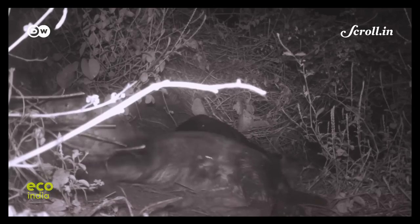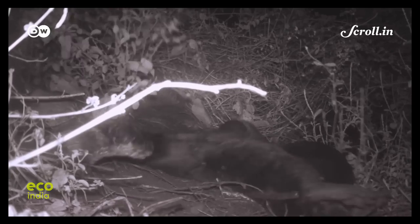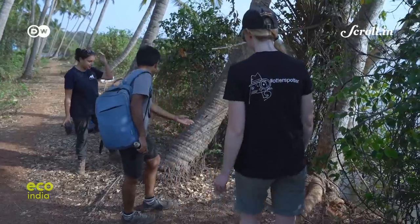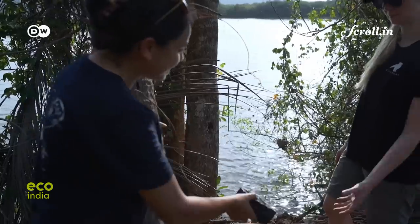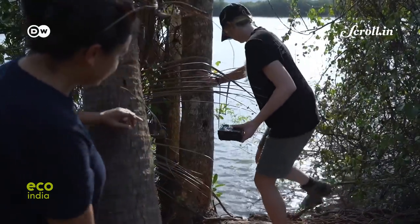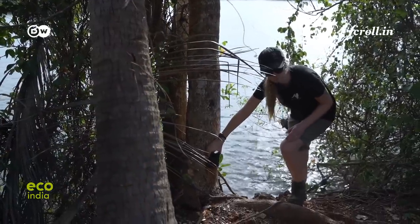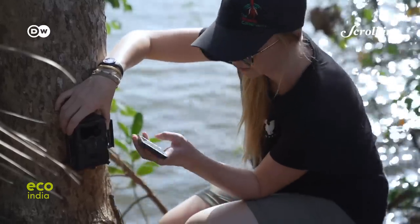Apart from field surveys, camera traps are the other big source of information and data collection. You want to try that one? Camera traps are placed near defecation areas or dens and help to unearth behavioral data.